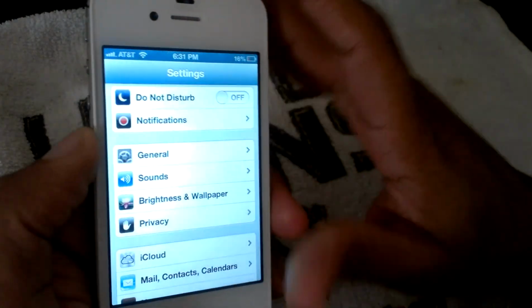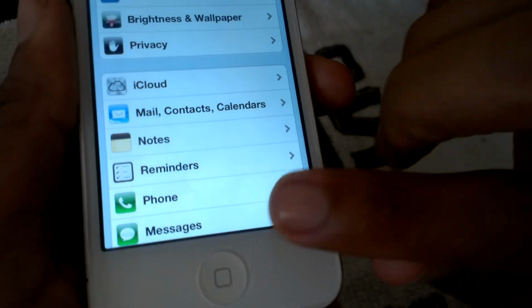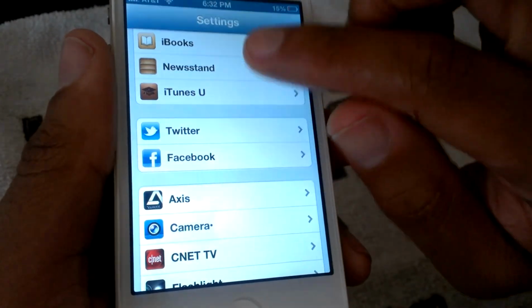Sound is still the same. General. iCloud. Everything else. Everything is the same except the new Facebook and Twitter right there.